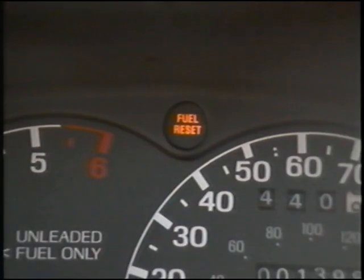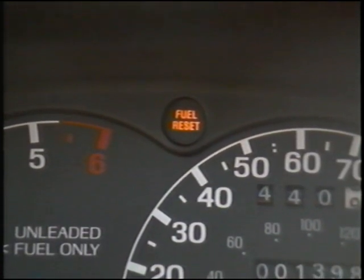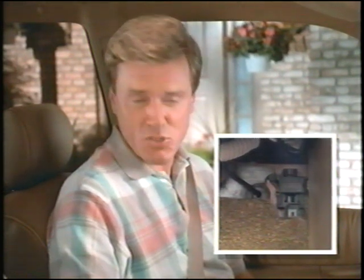But if you are involved in a collision or have a sudden impact, there's another feature you should know about. It's called the fuel pump shutoff switch. It automatically shuts off the flow of fuel if your vehicle is severely jarred. A warning lamp in your instrument cluster also indicates when the fuel pump shutoff switch is activated. The fuel pump shutoff switch is located underneath the instrument panel on the passenger side.